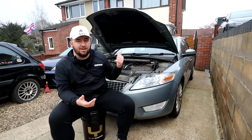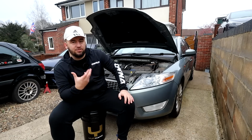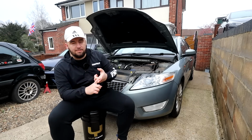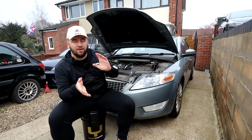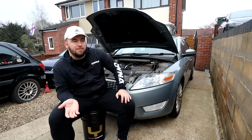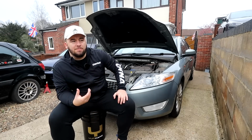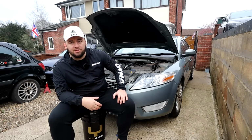And also the parts for these cars are not that cheap either. I've already bought the clutch kit for this and I paid £180 for it. So if you think £180 and then maybe £500–600 labour, because it's quite an involved job at a garage, people will quiver at that and be like, no, I don't want to do that. I would much rather put that money into a new car and just get something fresh.